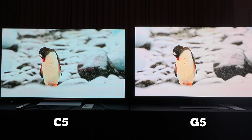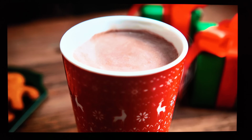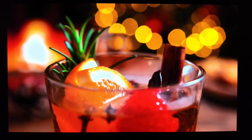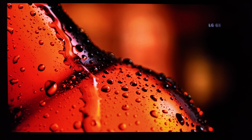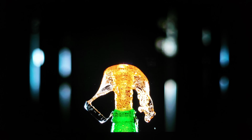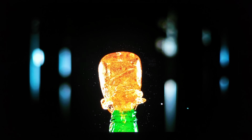We will move back to the star of the show, which is the LG G5. As I mentioned, you have 42, 48, 55, 65, 77, and 83 inches. The 42 and 48, as I mentioned, are not primary RGB tandem 4-stack OLEDs. Either is the 97. However, the 97-inch LG OLEDs are the only consumer-based OLEDs at that size on the market. The LG Z series will carry over from last year, so don't expect a new 8K model.